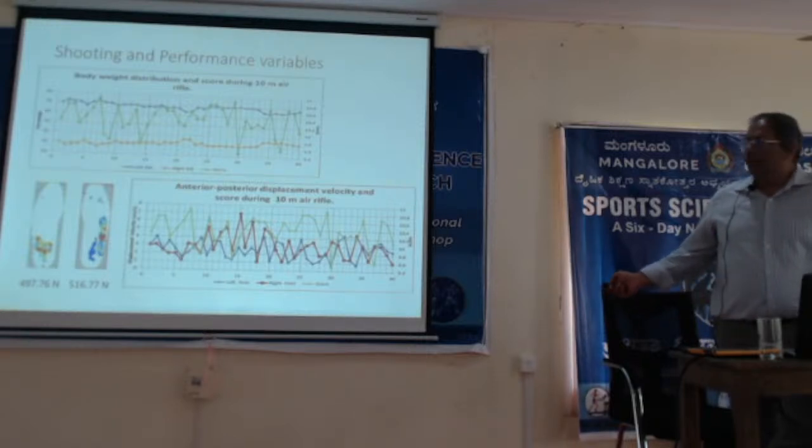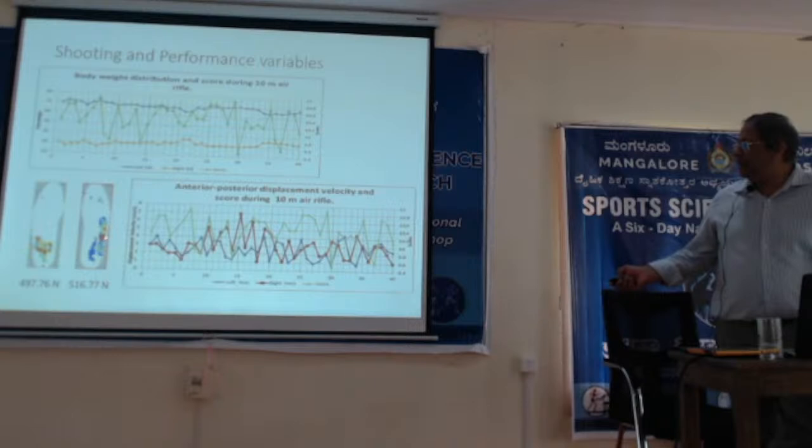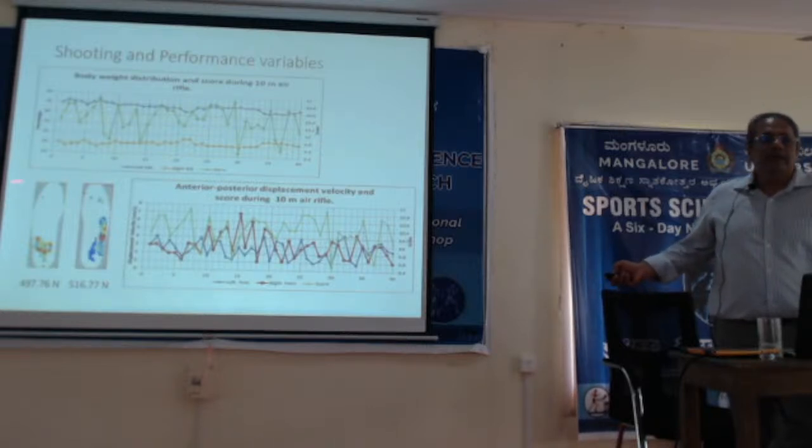In certain cases we also added footwear to look into central pressure, and where during the stance. If you don't have a portable force plate to be placed in the shooting range, then we have to look into foot pressure. A quota unit was put on his leg, and we could look into what force or pressure is on the foot during the shooting. So that also adds on to that.